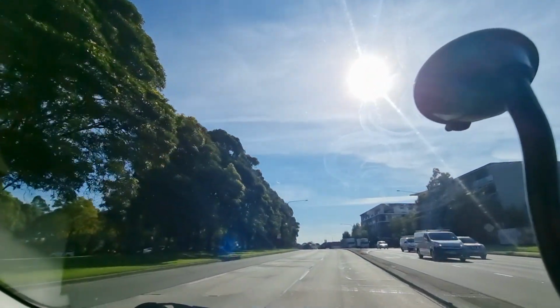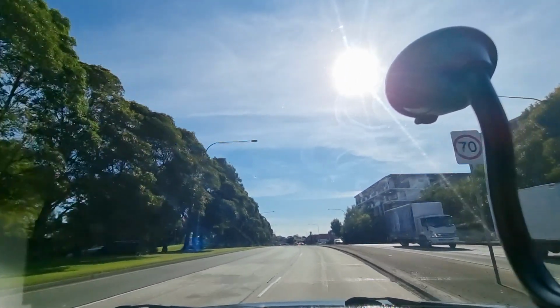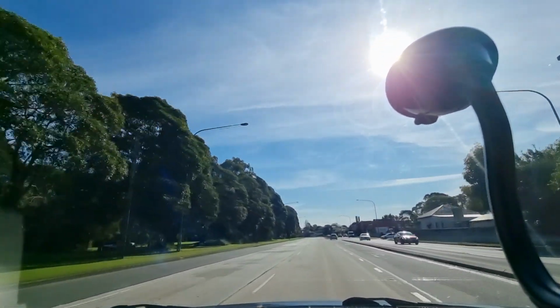Now the speed here is 70 kilometers, you drive around like 65 please. So continue straight ahead. Now up ahead I can see an advisory sign. Can you see the arrow on 55 kilometers?